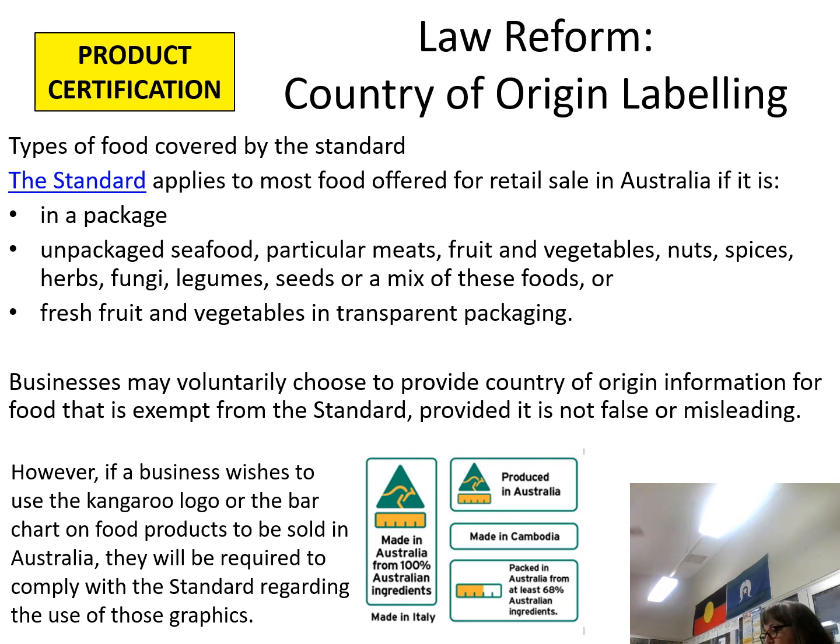So basically, if something is not wholly made in Australia or made from Australian products or packaged in Australia, you have to show where those processes are happening because different countries have varying levels of standards.